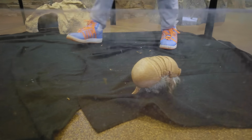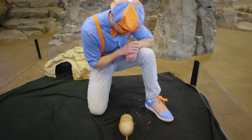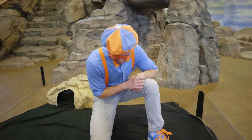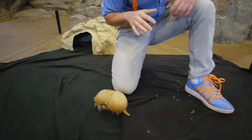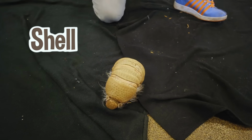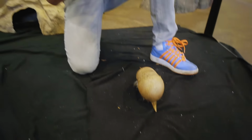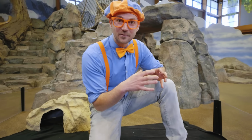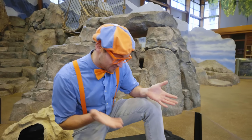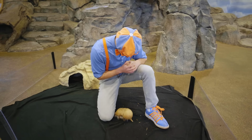Hello? Hey, how are you? Whoa, do you see him? He has a very hard shell. Three-banded armadillos are ones that can go all the way in a ball. But he's not doing that right now because that is a defensive mechanism. He's actually really comfortable right now.